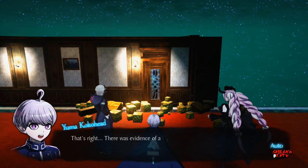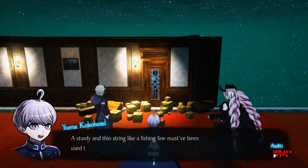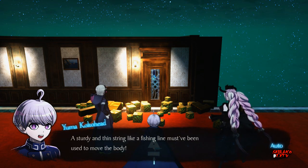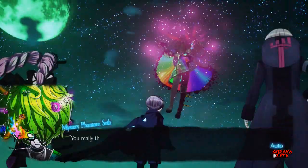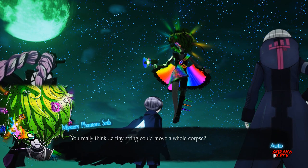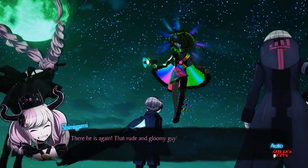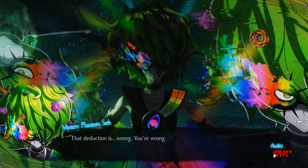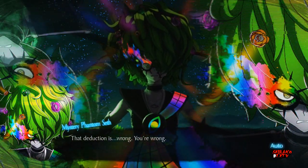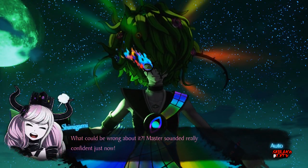That's right. There was evidence of a thin string being used at the scene of the crime. A sturdy and thin string like a fishing line must have been used to move the body. You would think a tiny string could move a whole corpse. There he is again! That rude and gloomy guy! That deduction is wrong. You're wrong. What could be wrong about it? Master sounded really confident just now.